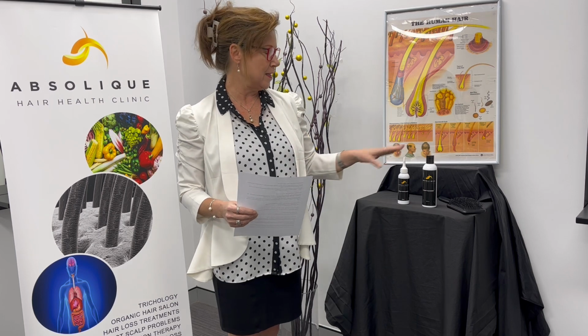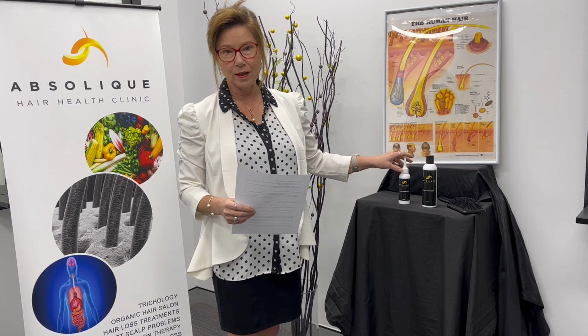So at the moment I've got a lot of clients coming to me with a very itchy scalp because we're in Brisbane and it's the middle of summer. It's very hot and really humid at the moment. So we've had the opportunity to use our scalp exfoliant to relieve the itchy scalp.